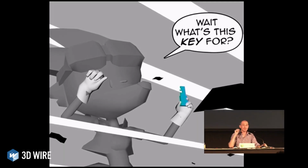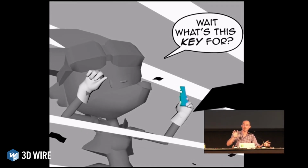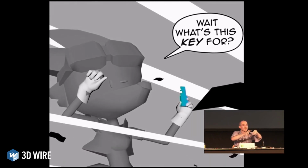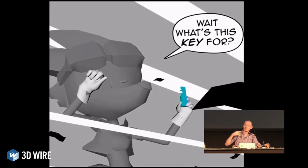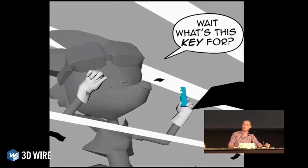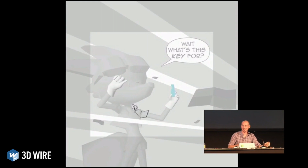So after that, we went straight into 3D. We pose all of the panels, and we find the nice rotation center point of the camera so that it works. Make sure you have a foreground and a midground and a background. And then we sketch. This is the fun part.